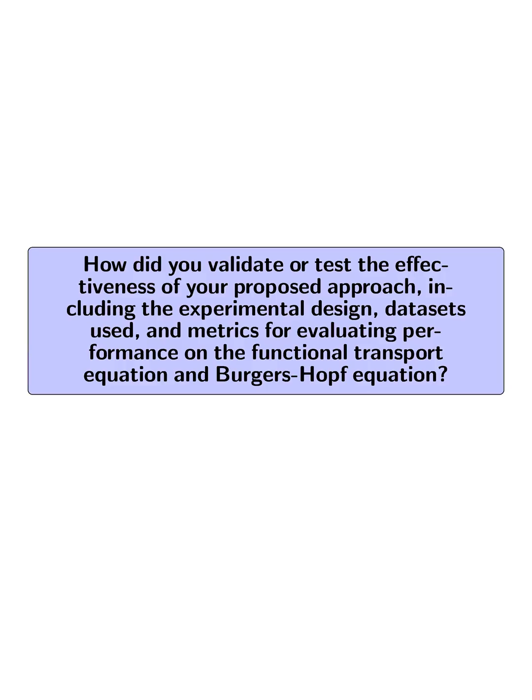How did you validate or test the effectiveness of your proposed approach, including the experimental design, datasets used, and metrics for evaluating performance on the functional transport equation and Burgers-Hopf equation?